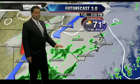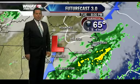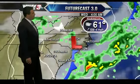A couple of spotty showers forming in the eastern Carolinas. It's not a lot of rain today, but there is some rain to be found anywhere from the afternoon through the evening and even maybe into the overnight period. But it's just spotty stuff. Don't expect a lot of rain out there today.